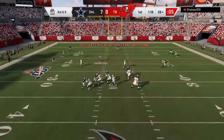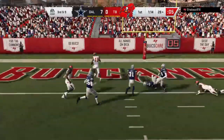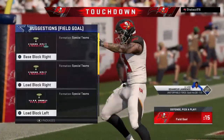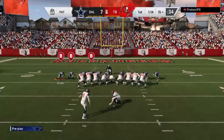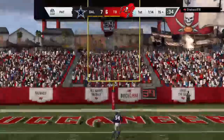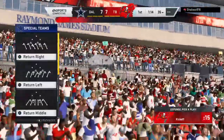From the shotgun, it's Gabbert. He's got Evans. And he's into the end zone for a Tampa Bay touchdown. Mike Evans, 28 yards, as his guys are on the board here in this 1st quarter. Extra point by Gay is up and good, and we are tied at 7.